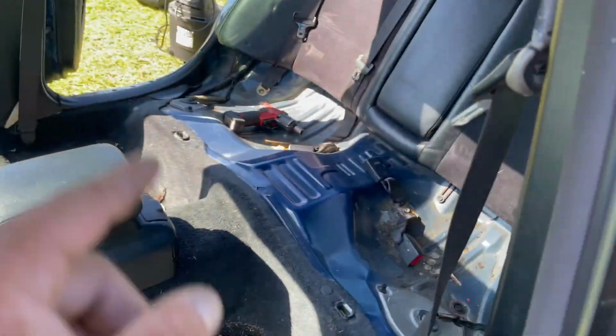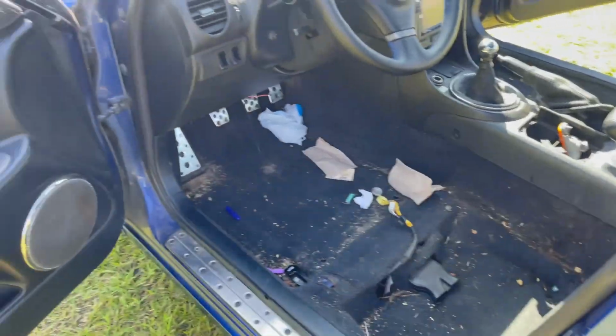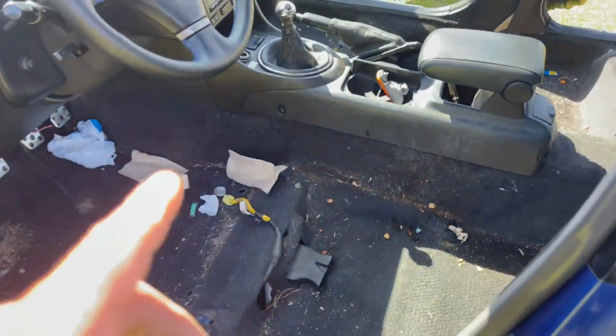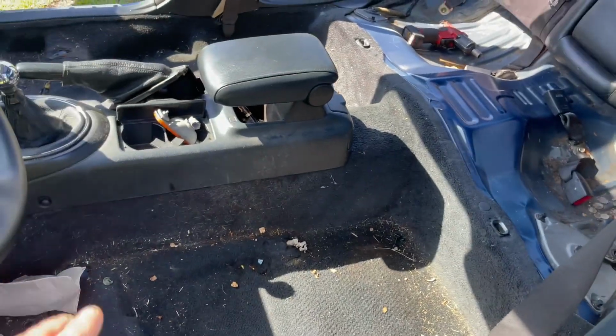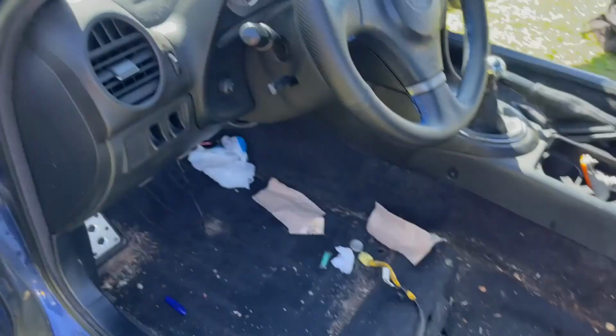Guys, all the seats are out, back seats out, the front seats are out. It's a bit of a mess, so I'm gonna go ahead and start taking all the little things out and then start vacuuming. Hey, you got some carpet cleaner, by the way? I got everything, bud.